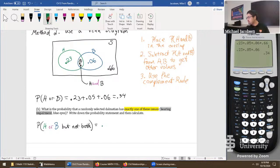0.23. Let's use color coding just to show where we got it from. Plus, same issue on this one. It's not the 0.05 that's both hearing impaired and blue-eyed. It's not 0.11 because that includes those dogs that are just blue-eyed, as well as the overlap. If we want the probability of B, blue eyes with no hearing impairment, you have to pull up just the 0.06. So plus 0.06 exclusively. At no point did we have any values that included both hearing impaired and blue-eyed, because that's the probability 0.05. So if you were very careful to exclude it, that's our answer. This comes in as probability 0.29.